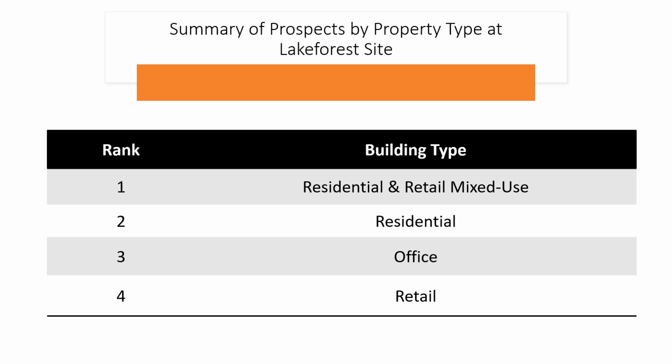And two, higher synergies exist between residential uses and retail uses, as stated in the previous slides, than those related to medical office use, which would be the case with the biotech companies that are prevalent in the area.